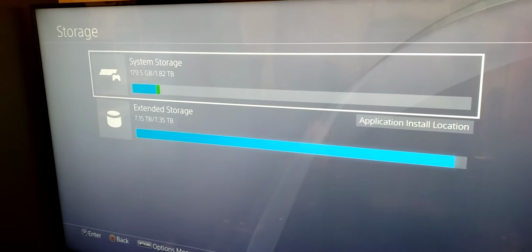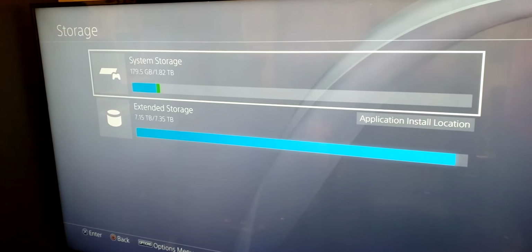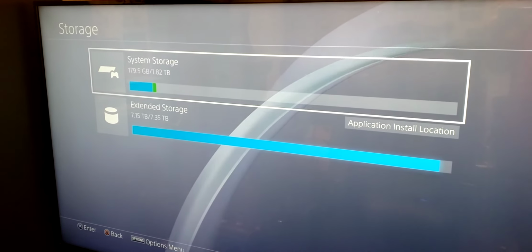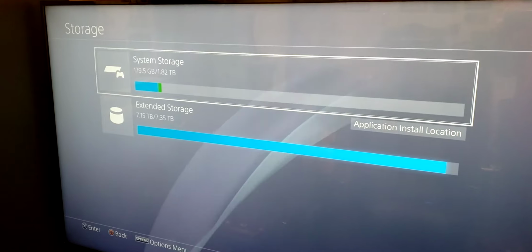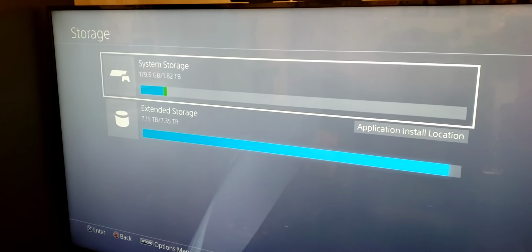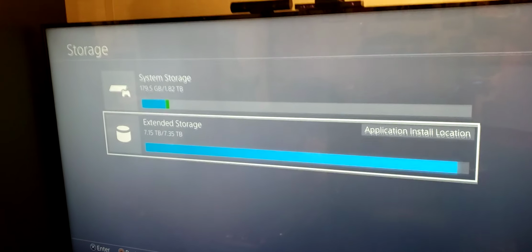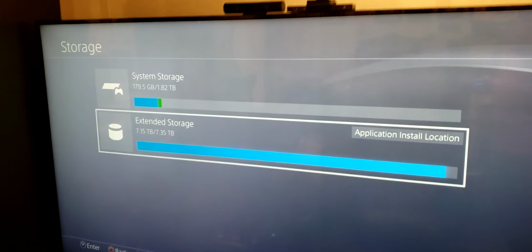And what I have in mind right now is an SSD drive. So right now I'm not using a whole lot of space on that. It's 179.5 gigabytes of storage. So, all right, that's great. But as you can see right now, again, back to this, we're pretty much maxed out on space on this external drive. So what do you do?